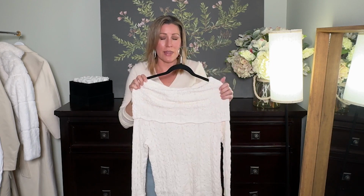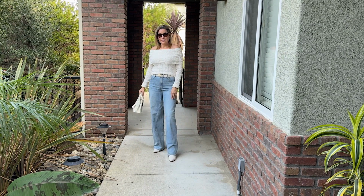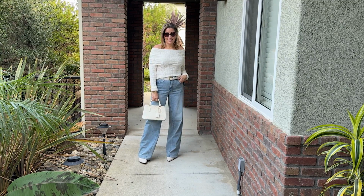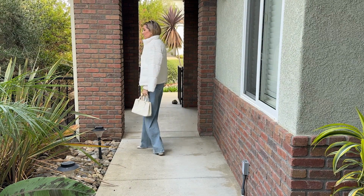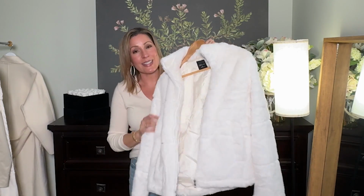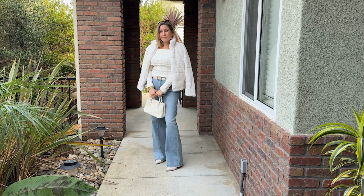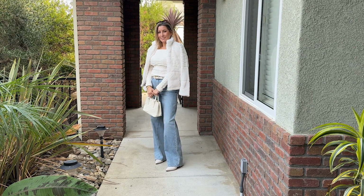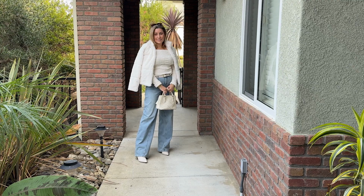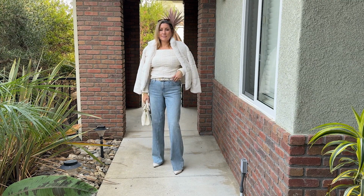I would say that makes it a little bit of a high maintenance top, and that's why I can't wear it all the time. So I would say this is more an evening top. And then I wanted to pair it with my new fur coat that I recently picked up, this white one. It's so soft. I think that gives a luxury look. It just looks really pretty. It feels really great. I actually picked this up recently from Fashion Nova. So I'm saying you never know where you're gonna find really nice pieces.